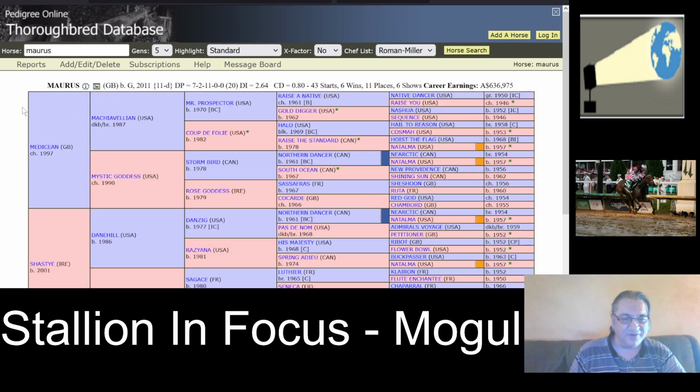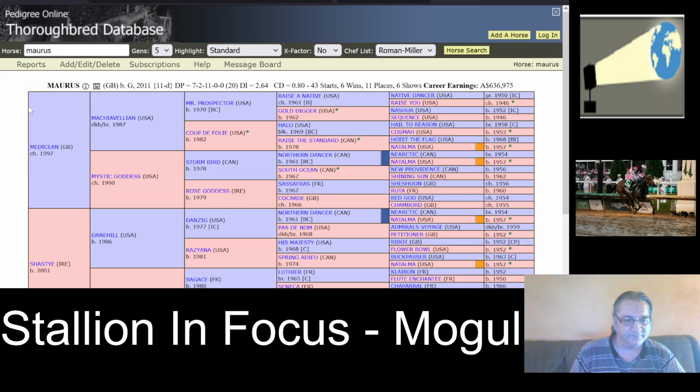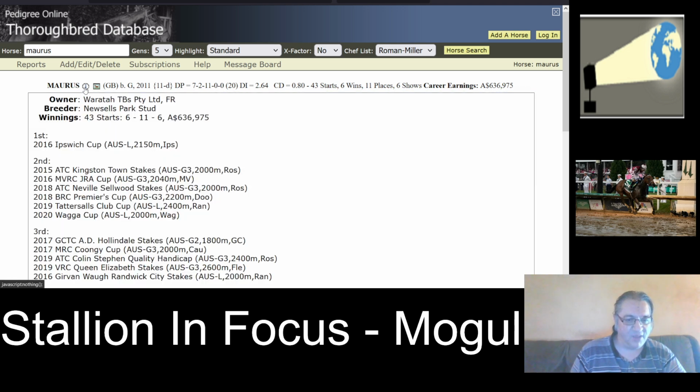Maurus is another one, a gelding, foaled in 2011. That ended up out in Australia, sired by Medicean, this one, out of Shaste. Maurus ran 43 times, finishing in the first 3 in 23 of 43 starts, winning 6 races and $636,975. Maurus won the listed Ipswich Cup. That's in South Australia, I'm fairly certain of that.